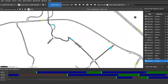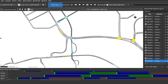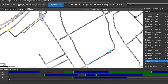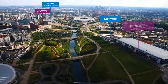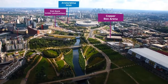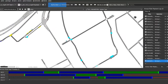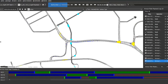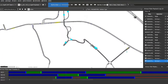With this new model, we've been able to explore the implications of providing different free routing pod services with varying fleet sizes to see how they perform under different levels of demand. Destinations include the London Aquatic Centre, the Copper Box Arena, the London Stadium, the Velodrome, and Here East. While the overall pod route is principally off-road, there are some locations where the pod interacts with traffic signalised junctions and the wider highway network, where the pods can be tested at a higher speed.